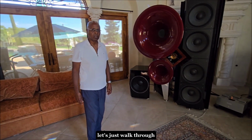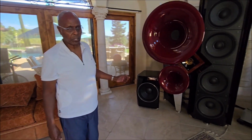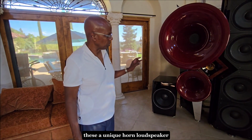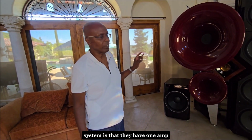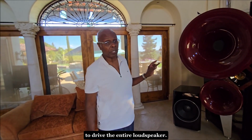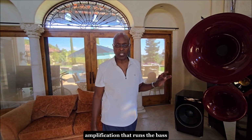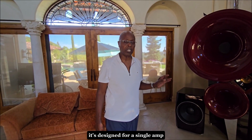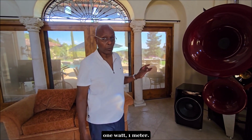So Rick, let's just walk through the equipment, though. I know a lot of people are interested. We'll begin with the Acapella Sphaerons loudspeakers from Germany. And one of the things that makes these a unique horn loudspeaker system is that they have one amp to drive the entire loudspeaker. So it's not where you have the typical solid-state amplification that runs the bass modules. Not in this case. In this case, it's designed for a single amp to drive the entire loudspeaker, and it's about 100 decibels, 1 watt, 1 meter.